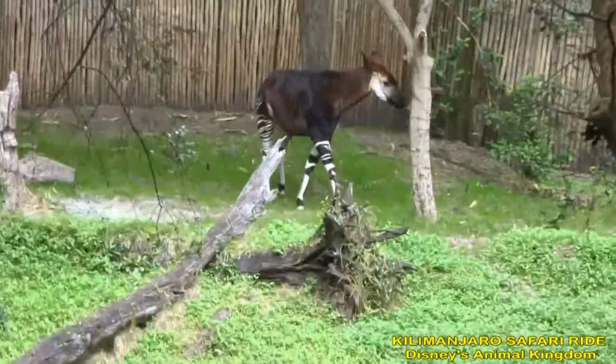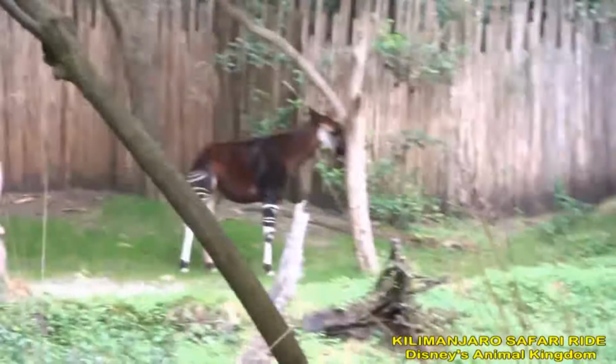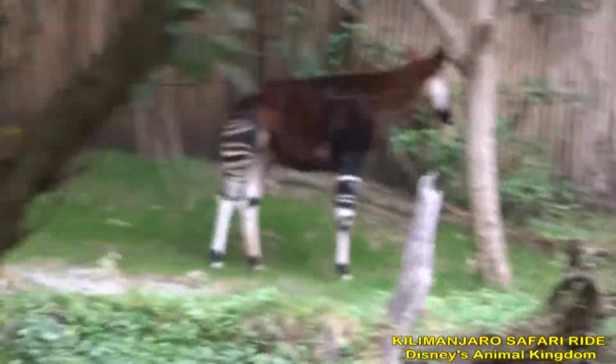The okapi weren't found until about 1901 by the Western world because they are giant reclusive animals, which is how they got their nickname. Also known as the African unicorn, because nobody really believed they actually existed.